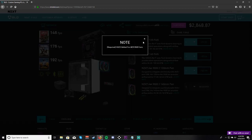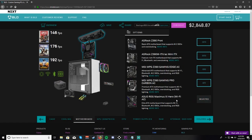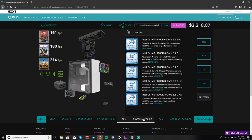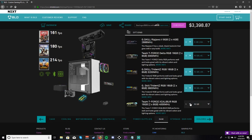Now let's get on over to the most fun part of building any PC rig, picking out the GPU. This website lets you go all the way up to the 2080 Ti they have in stock. It's fantastic. This would kick ass even in 4K quality. Look at that, 214 frames per second on PUBG, as if your eyes could even see that fast. This website isn't only easy to use, but it is super fun to use on top of that.